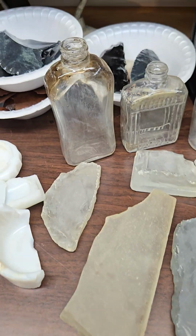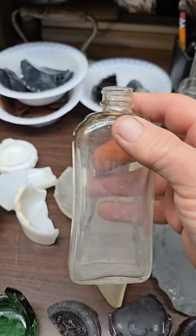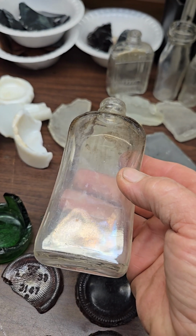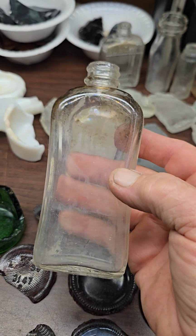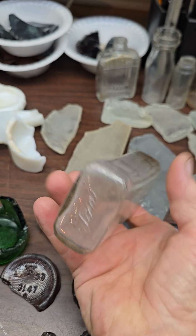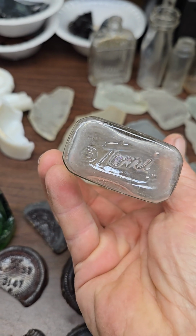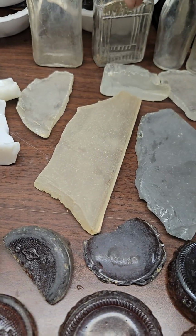And the bottles. I don't know what it is, but they get this shine. I don't know if you can see that, but it's a rainbow effect. I don't know if that's chemicals from the river or what, but that says Toni. Toni. 33. I'm not sure what that would have been.